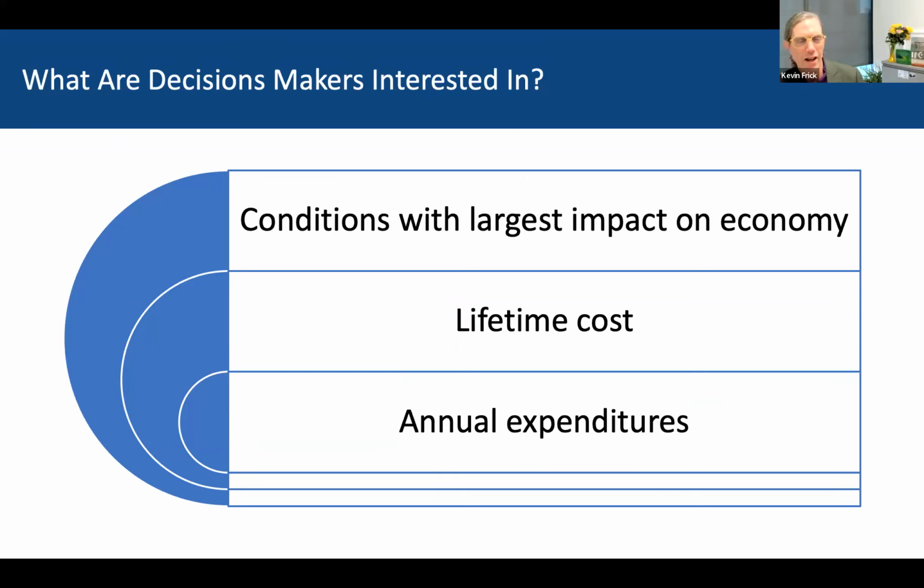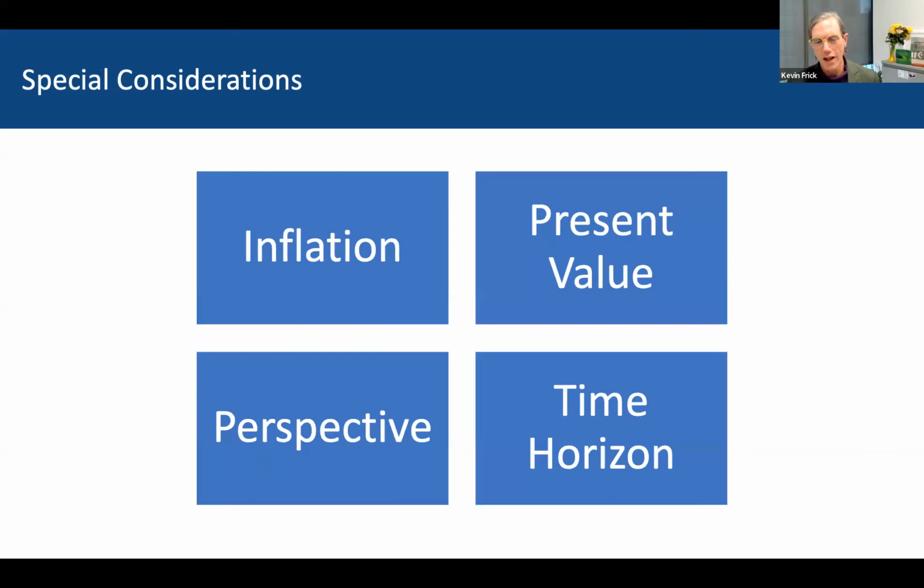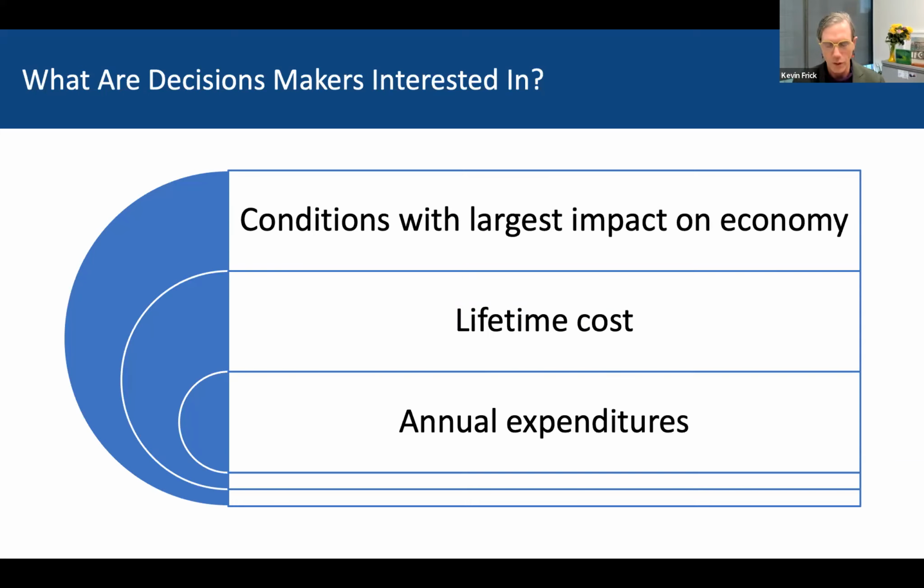Or we could try to calculate what in accounting is called a present value, which is just a fancy way of saying if we needed to fund that cash flow with money we had in the bank today, and we knew what interest rate we could earn, and we all agreed on that interest rate, then how much money would we need to have in the bank today to fund that cash flow over time? And then sometimes we're interested not so much in lifetime costs, but just annual expenditures. How much does it cost each year for a person or society?